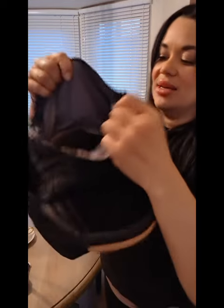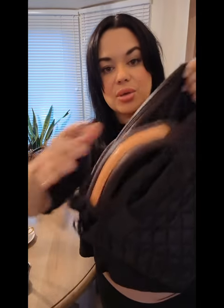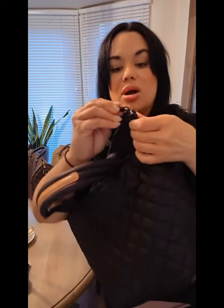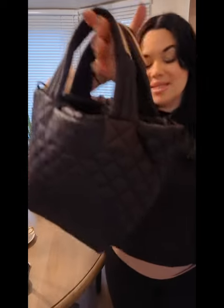It also has this closure up here that keeps your stuff private so no one can look, but it's kind of annoying. So I don't really use it because I normally walk around with this one open just like that so I can dig in, whatever. But this is another one of my favorite bags that I like to carry when it rains. It is the smaller, it's not the mini. I think it's just a small size.